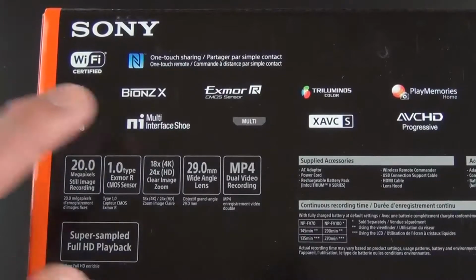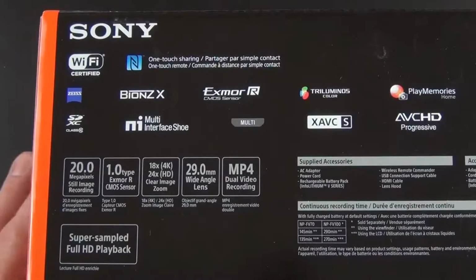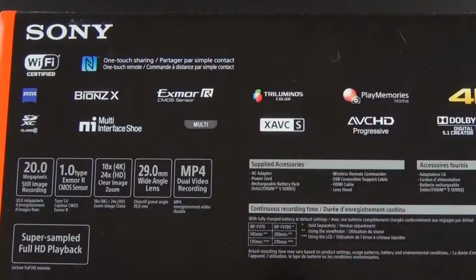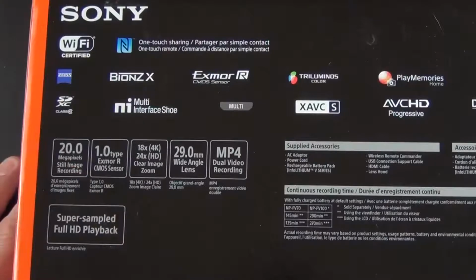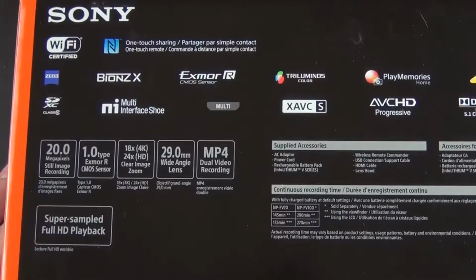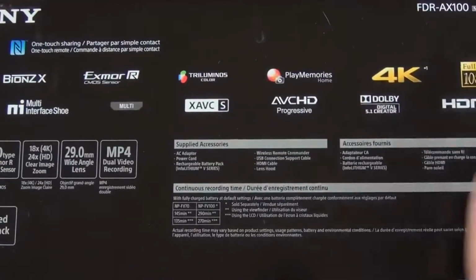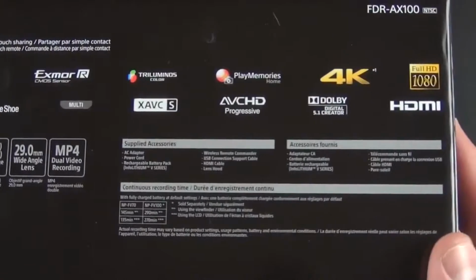We do have Carl Zeiss optics, we have BIONZ X, so we do have 120 frames per second processing in here for slow motion. We have an Exmor R CMOS sensor, a 1-inch 20 megapixel sensor, so fairly large sensor, 20 megapixels for still image recording and 14 for video. We have a Triluminos LCD display, and PlayMemories, which is Sony software for managing this content.